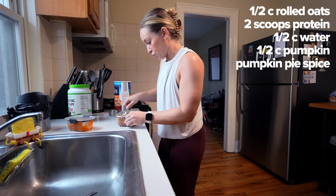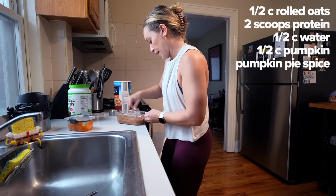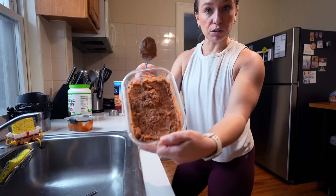So you just wanna get it fairly cohesive. Then what I like to do is just kind of spread it out along my Tupperware. So it's gonna look like this. And then in the morning, I'm gonna add some fresh fruit. I got blueberries this week because they were on sale.